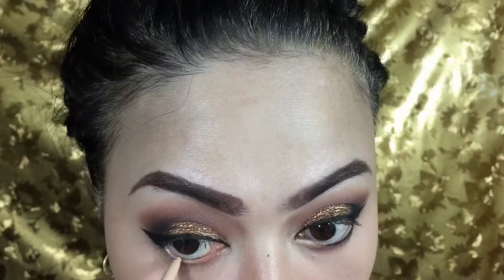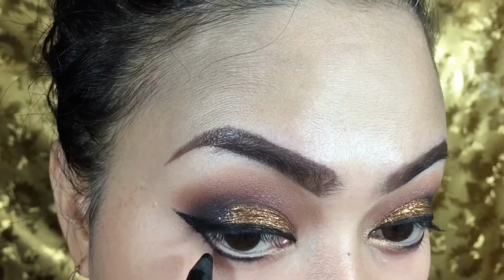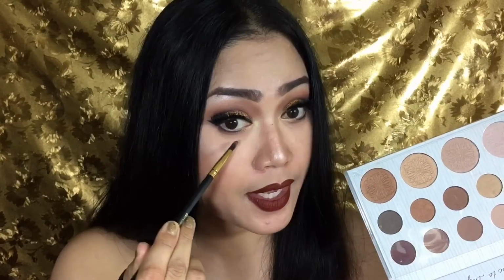To define my eyes, I am using this from Rimmel Exaggerate Waterproof Eye Definer. To tight line my lower waterline area, I am using this from Bourjois Waterproof Ultra Black Eye Pencil. To smudge my lower waterline area, I'm going back to my Carly Bible palette and take the same purple shade, this one, and I will use this pencil brush to smudge this area.